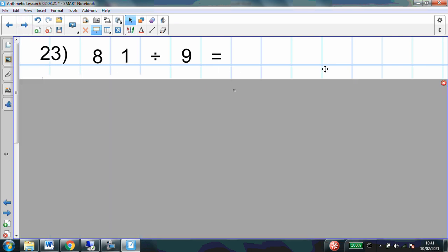Okay, 23. Now 23 and 24 might have seemed a little bit easier this week, but I'm still going to show you my method for solving them. Some of you might have found that easier because a lot of you are very good at your times tables. So you may have automatically realised how many 9s go into 81.